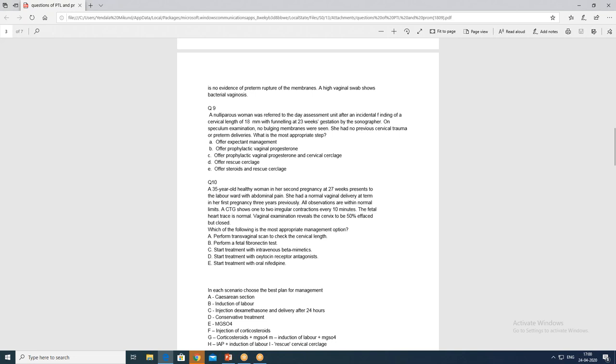Nulliparous, finding of a cervical length of 18 millimeters with funneling at 23 weeks. Speculum examination, no bulging membranes, no history of cervical trauma, no preterm deliveries. What are you going to do? Prophylactic vaginal progesterone. Yes. Only ultrasound finding, give progesterone. Don't do cerclage unless there is a history of cervical trauma, PPROM, or previous preterm.